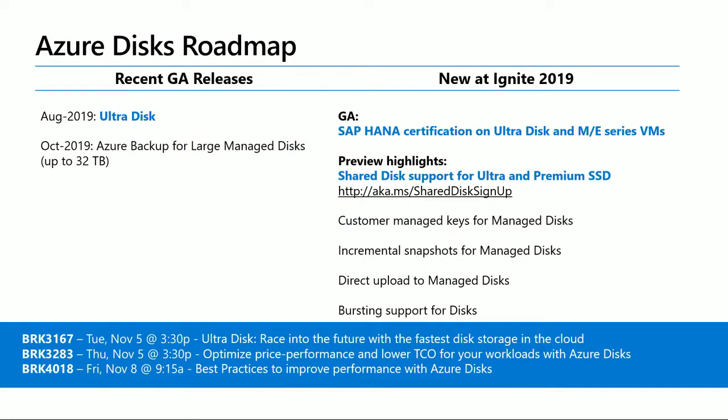In terms of our roadmap, we have some new features at Ignite that we're announcing. We have shared disk support for Ultra and Premium SSD. That gives you the ability to run your SQL workloads, and you can run them in HA mode. And we've done that by implementing SCSI shared reservations, so you can have a single virtual machine or multiple virtual machines accessing a single disk. That makes it really easy to manage fast failover of your applications for SQL.